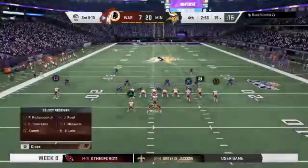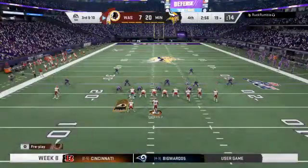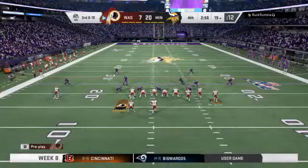The Redskins on 3rd down. Just 1 for 5 to this point. This is 3rd and 10.